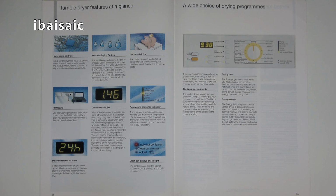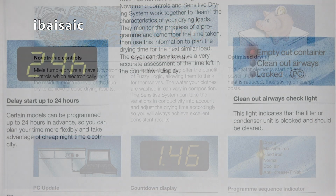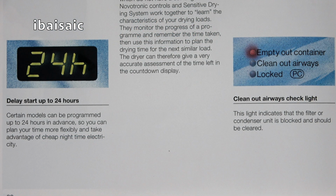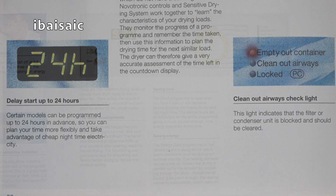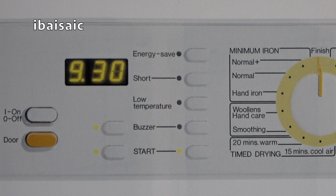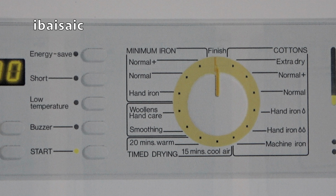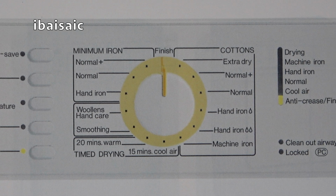Tumble dryer features at a glance and a wide choice of drying programs. Novatronic controls. Sensitive drying system. Optimized drying. PC update. Countdown display. Program sequence indicator. Delay start up to 24 hours. Clean out airways check light. A wide choice of drying programs. There are 9 different drying levels to choose from, ready to iron to extra dry. There is also the option of timed drying and a choice of 2 temperature levels for very small loads.